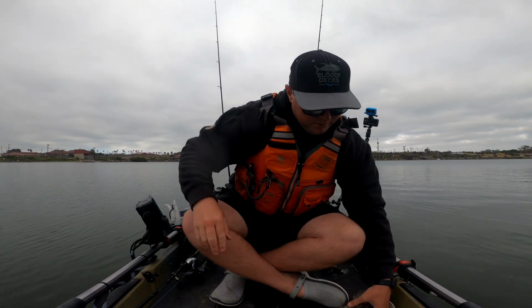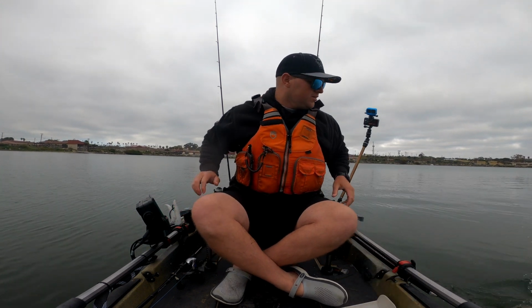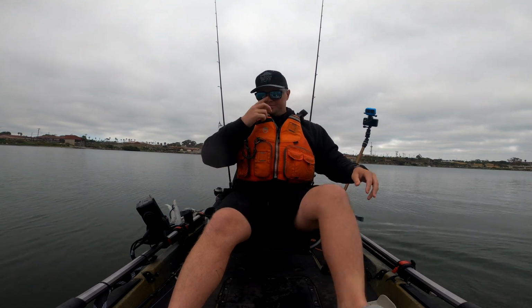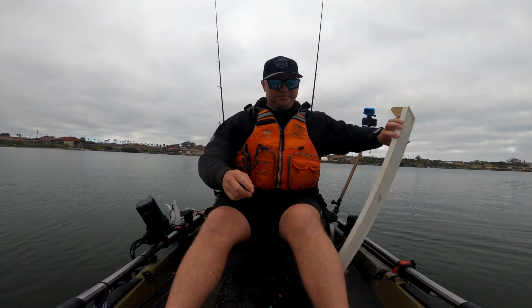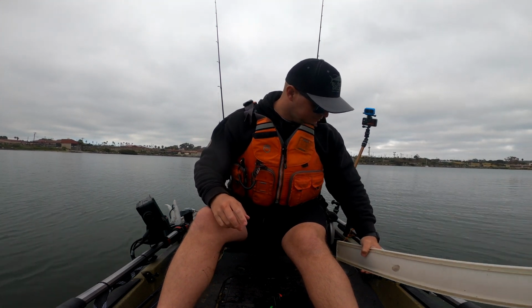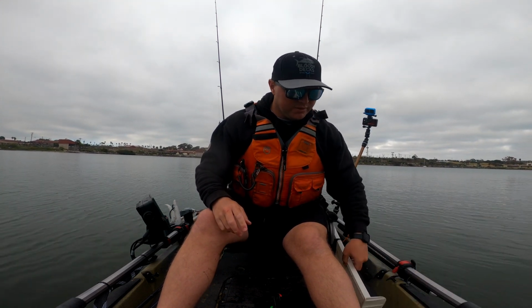Yeah. Well, 13.5-inch bass. That's the biggest bass I've caught in a while. And I didn't get a photo. Oh well. Catch another one.